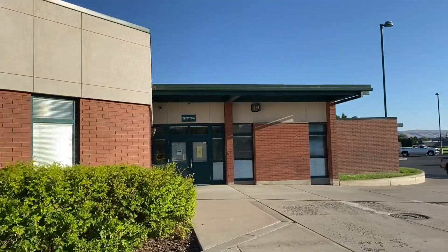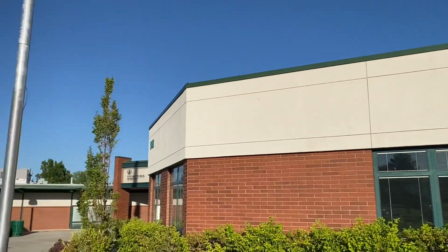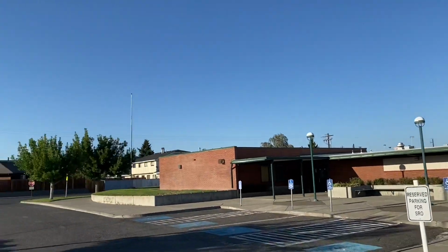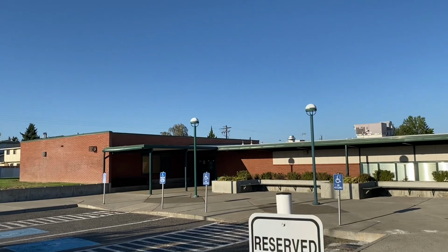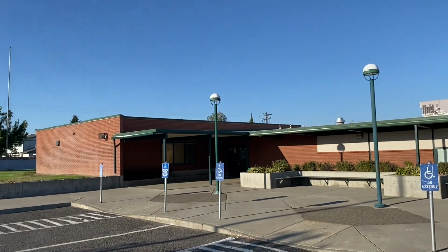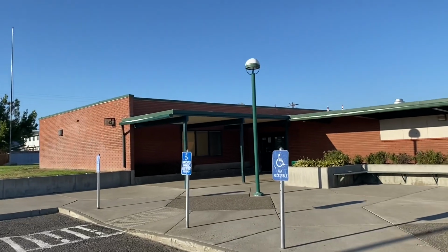I'm walking towards it right now. Again, that's the office area right there. The flagpole was also changed at the same time, moved from its former location. Actually, the original flagpole is still there. It's just not being used. Right there is the original office location. It is now, I believe, classrooms, possibly special needs classrooms. I'm not 100% sure on that.